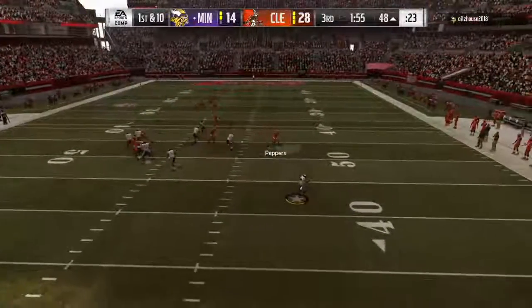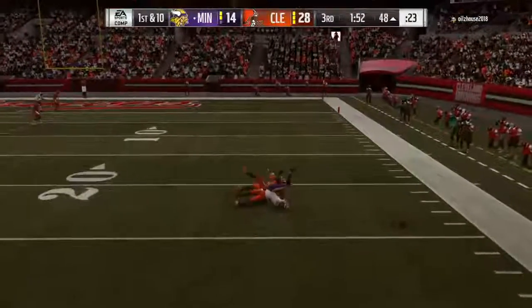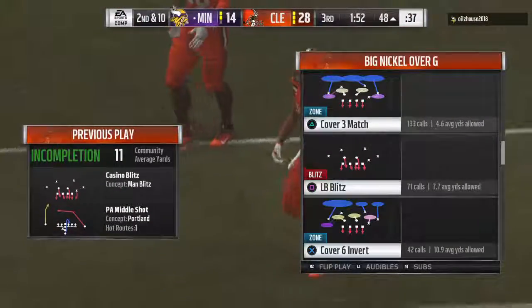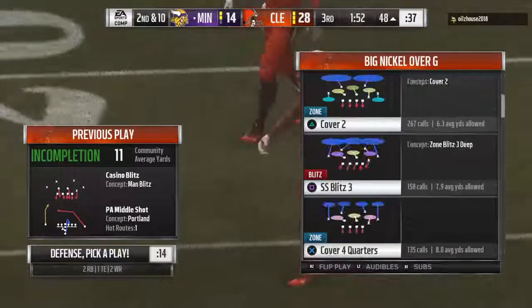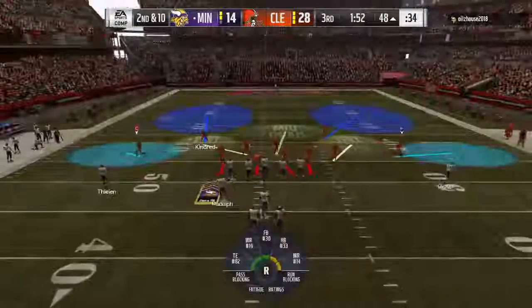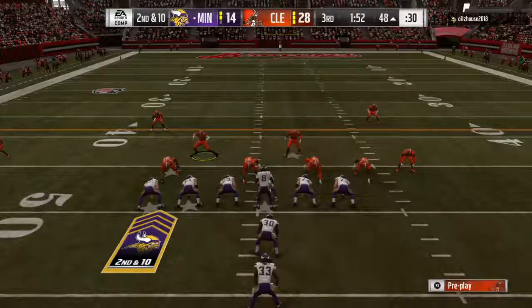Now a play fake here on 1st down. Escaping the pressure right. And this one is incomplete. Brandon, it looked like he had his hands on it for a moment, but let's face it, that was going to be a tough catch all the way because of the presence of the defense right there as he was trying to haul it in. Yeah, nice job to force the incompletion.